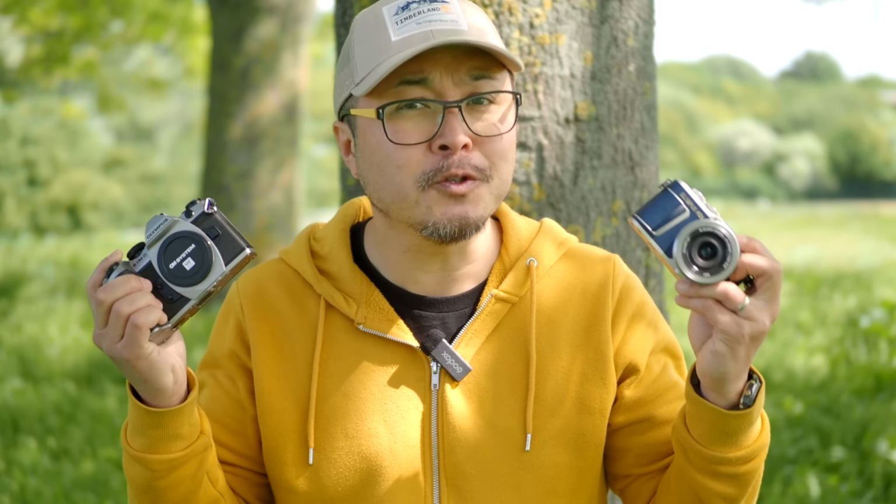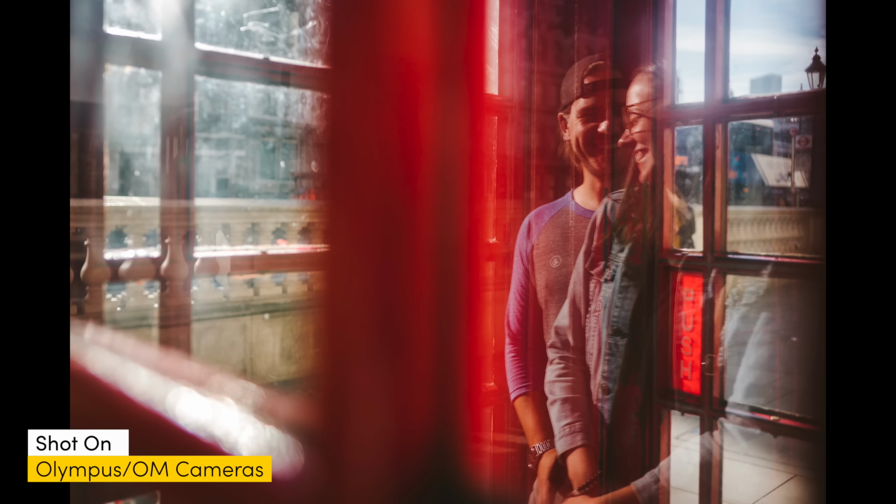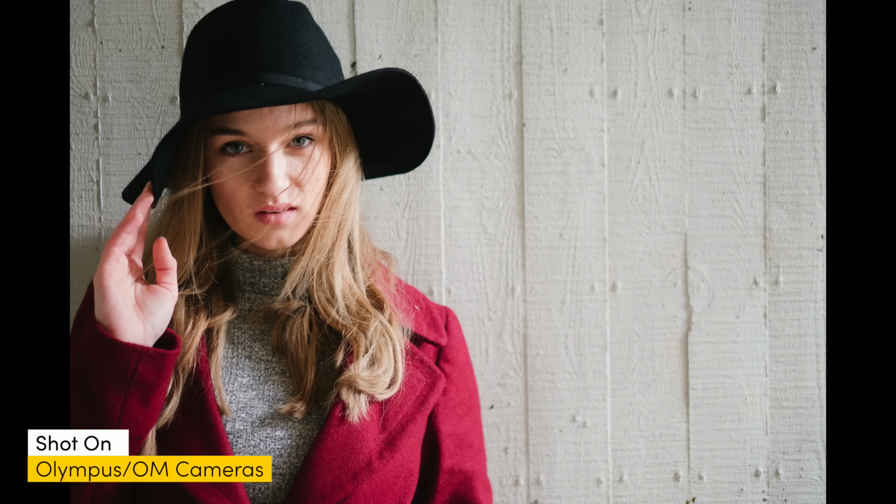Unlike some other brands, Olympus opted to use practically the same sensors across all models of the same generation, sharing the same color science and most of the technologies across all tiers. Well, this means you can almost get the same fantastic images no matter which tier you choose.